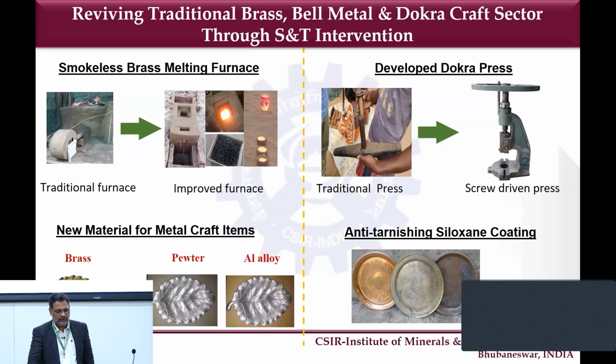And in Odisha, metal craft is another important area, and those artisans really need some scientific and technological support. For this, we have been working on various aspects. One example is a smokeless furnace, which has been developed by NML, our sister lab, and that process has been demonstrated and transferred to one of the metal craft industries where they are using it. The advantage of this furnace is that there is not much smoke, and it is very energy efficient.